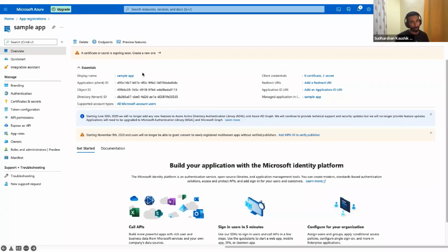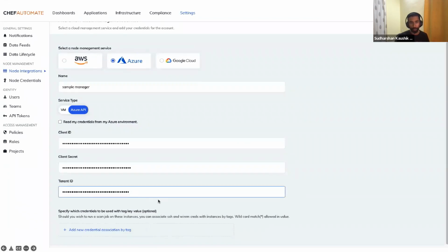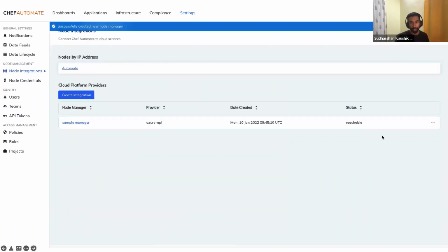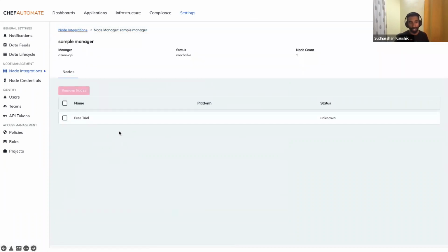I have a sample app for purposes of this demo. I'll be using the client ID, secret, and the tenant ID for a sample subscription that I have and the sample app that I showed you. I also have a node running that is connected to that subscription. Let's go ahead and give the client ID, secret, and tenant details here. Once you are done, let's click on Save Integration. We have now successfully connected our Azure account to your Automate account. You can see details of the subscription it has access to. In my case, it's a free trial subscription.